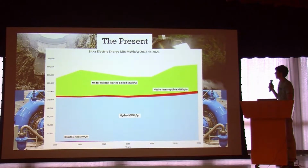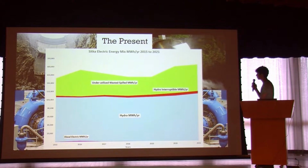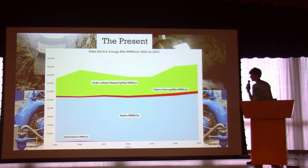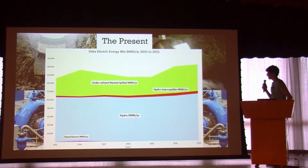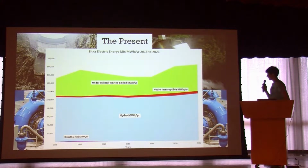So, moving into the present, this is our current electric mix. So right now, all this blue, up to this red line, is what we're using. The blue is the hydroelectricity that we're generating from all of our dams. And then the red is interruptible power, so in a lot of our city buildings and schools, we have interruptible power. It's basically we give them a better rate and then we can shut it off anytime if we get to the point where we need to cut into that gap that we have there.